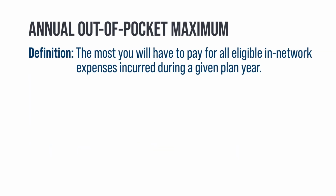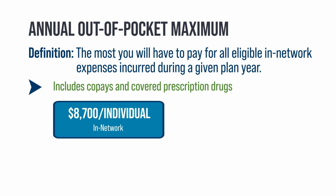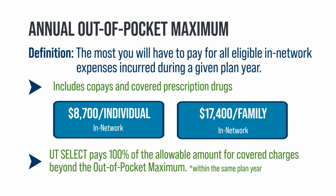The annual out-of-pocket maximum is the most you will have to pay for all eligible in-network expenses incurred during a given plan year. It includes copays and covered prescription drugs. For in-network services, individuals have an $8,700 annual out-of-pocket maximum, and families have a $17,400 maximum. UT Select pays 100% of the allowable amount for covered charges beyond the out-of-pocket maximum.